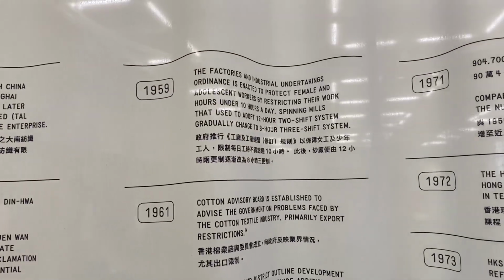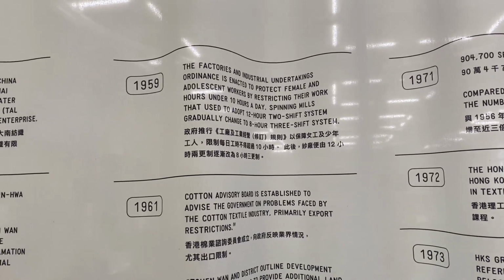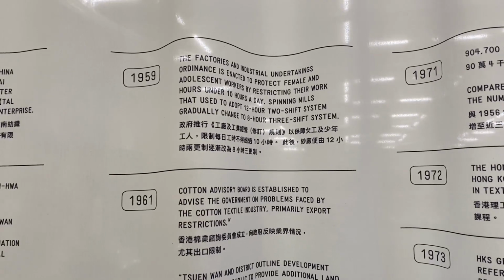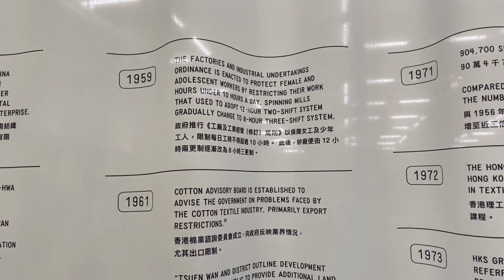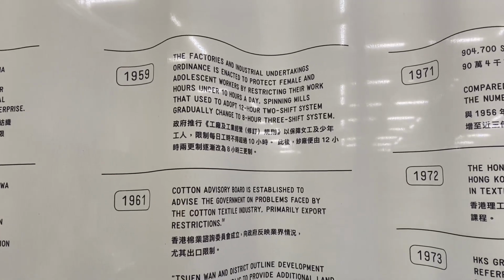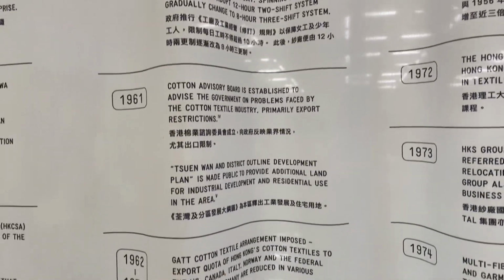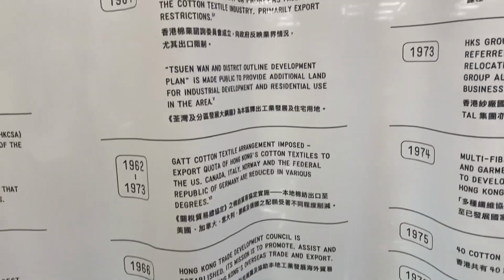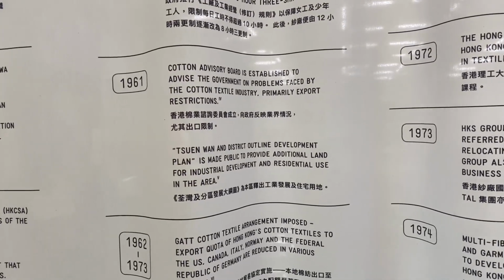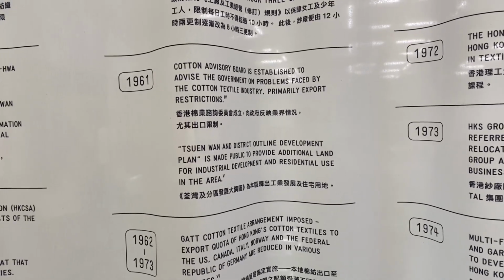How about government policy on Hong Kong? This one is no good for the owners or industrialists, because they are asking the workers to work 8 hours only, for a 3-shift system instead of the 12-hour 2-shift system. And even in the 60-day case, the development plan is still going to provide a lot of land use to Hong Kong.